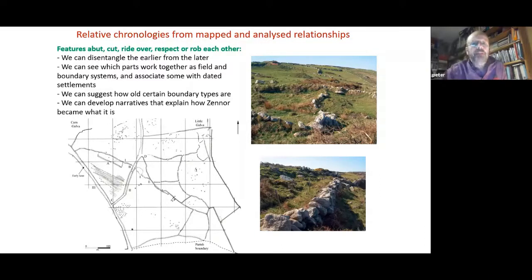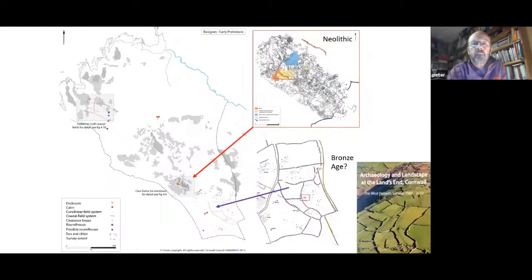By doing all of this relative chronology, we were able to develop histories and prehistories, or a story, a narrative of Zennor. So what we'll be doing now is diving in a bit more deeply into Bosigran. So Bosigran is at the western end of Zennor.